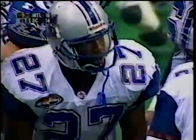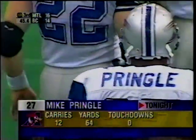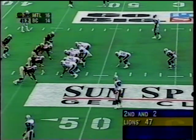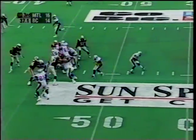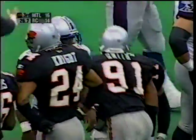Well, it's been a bit of a duel between Juan Johnson with the Lions and Mike Pringle tonight. Pringle with 64 yards. I believe Juan Johnson has a little bit more than that so far in this game. But this is where Pringle starts to really turn it on, second half. Absolutely. He can do it in the fourth quarter even stronger than he does in the first. And with his strength there, he bowls his way for another Montreal first down. Tough couple of yards for Pringle, but they'll move the sticks again.